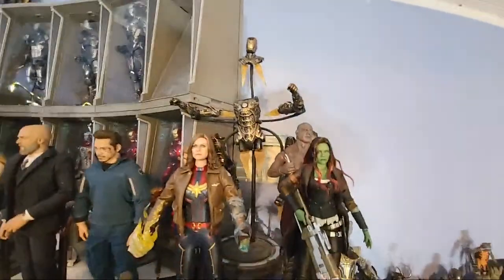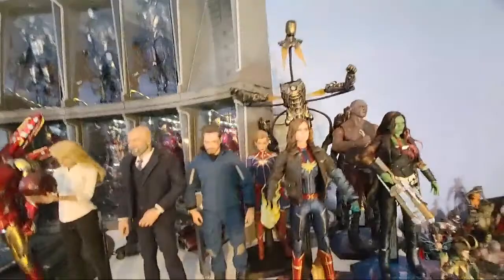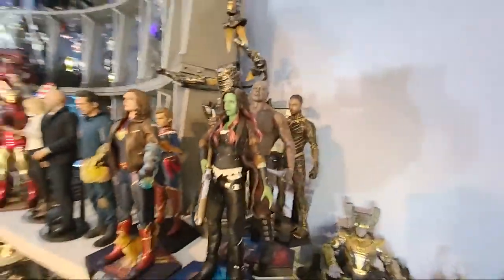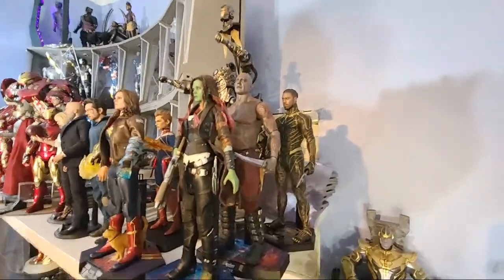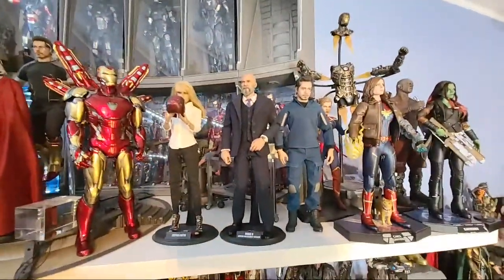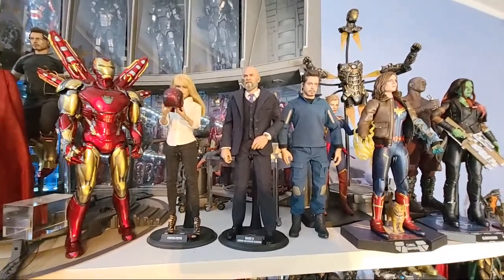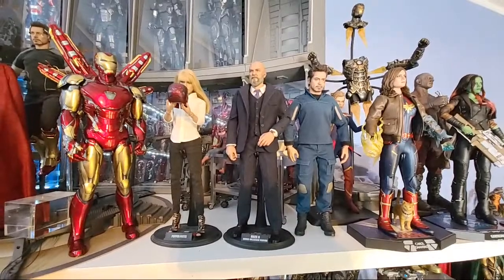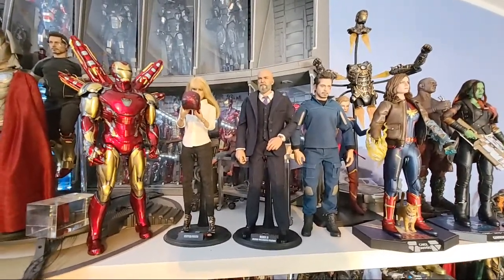So there's my Gamora from Volume 2 and a couple Captain Marvels and Drax in the red pants. You get both pants with the Drax, so I bought 2 Drax. Killmonger, Mark 41. Tony in the Avengers suit after he time travels back. And Obadiah Stane. Yeah, no doubt.